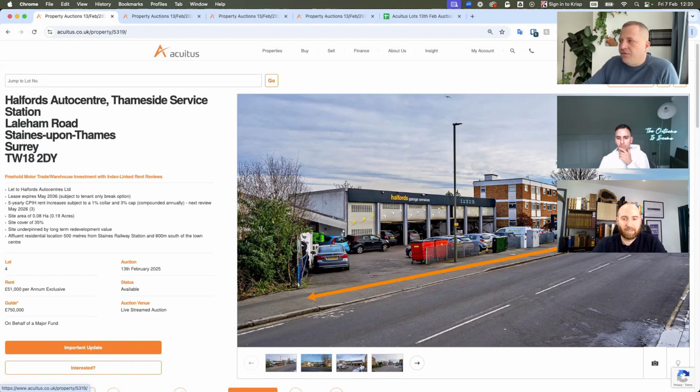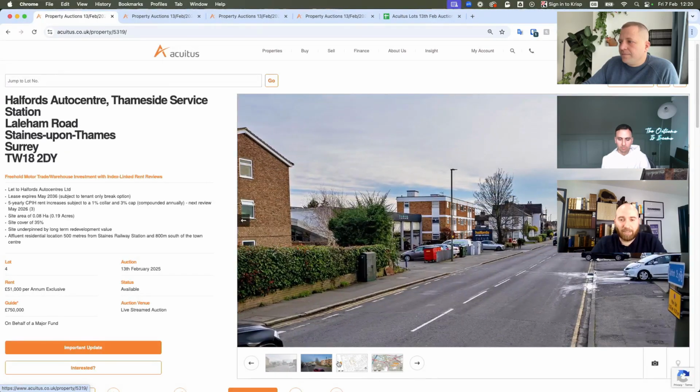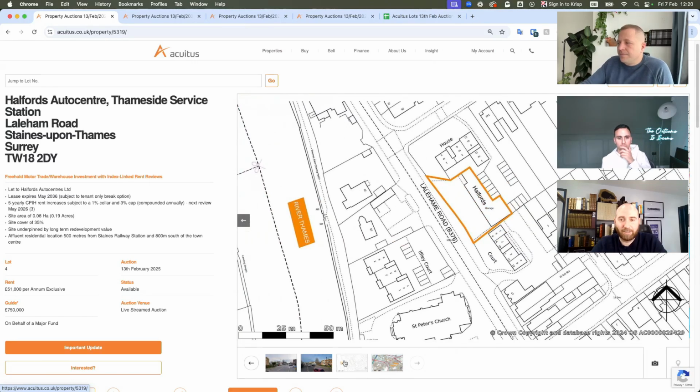And I think it's a really good location. Currently, this is generating 51,000 per annum. It's guided at 750, and it's being sold on behalf of a major fund. I think it's a really good site. I like it. One of the things to consider with a site like this, if you're looking to buy it for the development side, would be paying very close attention to the land contamination issue. But it's surrounded pretty much on all sides by residential on that side of the road, which is really good. And the actual building's only occupying a third of the site, so you can demolish, step it forward a little bit, and still have parking and grounds and stuff like that. So yeah, I like it.